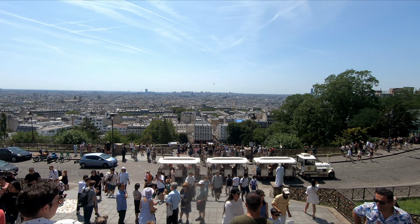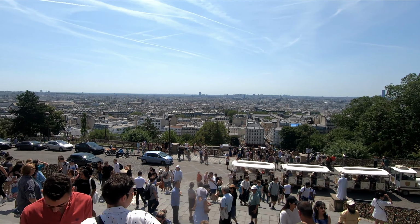This is the view of Paris from the top of the stairs of Sacre-Coeur. It's very, very busy here and very, very hot, as you can see.